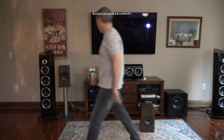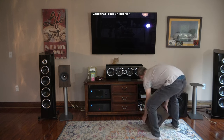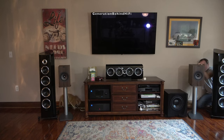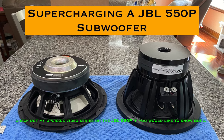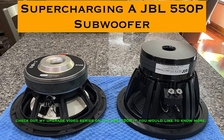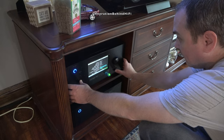This room can be very challenging for bookshelf speakers to fill with adequate sound and bass because the kitchen, dining room, and living room are all in one large room. For the movie demo, I'll be pairing these speakers with my modified JBL 550P subwoofer, which has a CSS SDX10 driver in it. And the center channel that you see will be turned off so I can get an idea how well these speakers do with dialogue from actors and actresses.